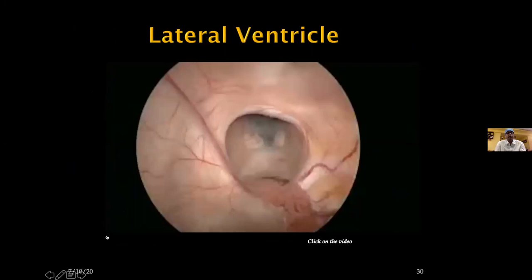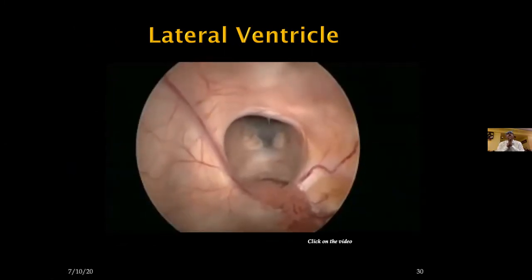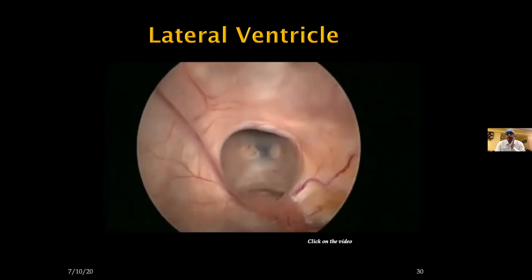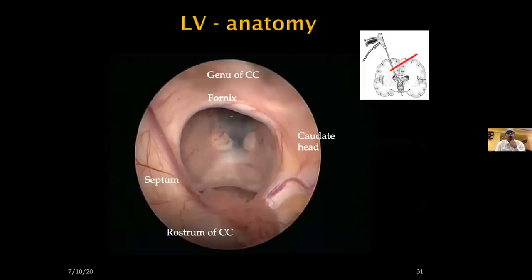The next procedure, after tapping the ventricle and putting the sheath, is to put the endoscope into the lateral ventricle. Once you put the endoscope into the lateral ventricle, you get a panoramic view of the lateral ventricle. The first thing is to identify the choroid plexus and point the endoscope towards the foramen of Monro. You can wait here and take some time to orient the endoscope and also to orient the anatomy. This is of extreme importance.